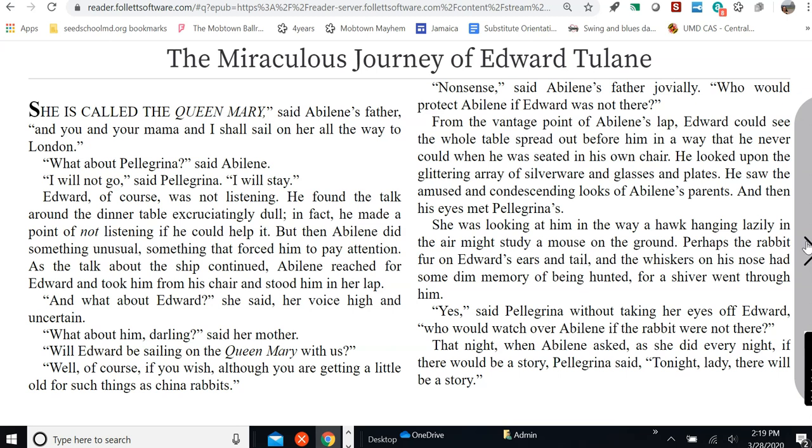From the vantage point of Abeline's lap, Edward could see the whole table spread out before him in a way that he never could when he was seated in his own chair. He looked upon the glittering array of silverware and glasses and plates. He saw the amused and condescending looks of Abeline's parents. And then his eyes met Pellegrina's. She was looking at him in the way a hawk, hanging lazily in the air, might study a mouse on the ground. Perhaps the rabbit fur on Edward's ears and tail, and the whiskers on his nose, had some dim memory of being hunted, for a shiver went through him.